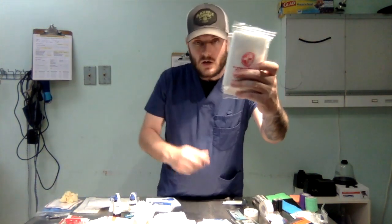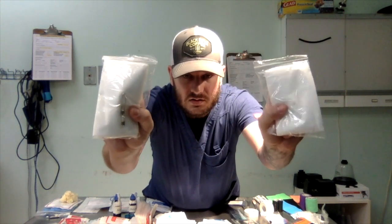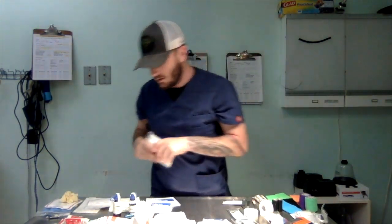Never go anywhere without triangular bandages. Triangular bandages have multi-purposes. You can dress wounds with them. You can use them as slings. They come with the safety pins. These are great. Never go anywhere with at least 2 triangle bandages.